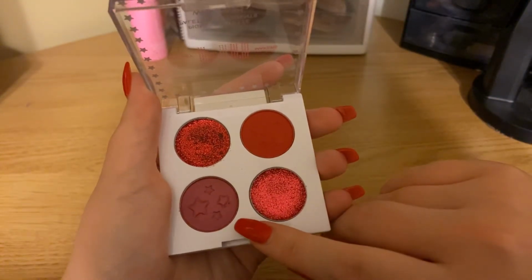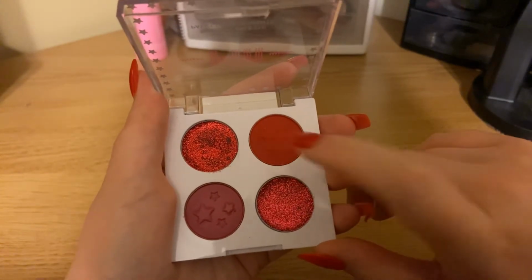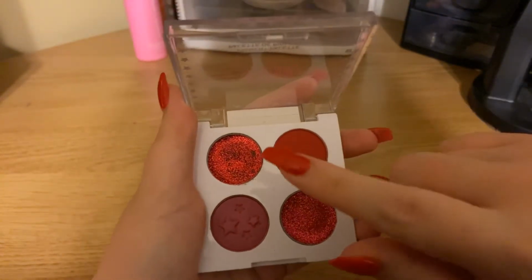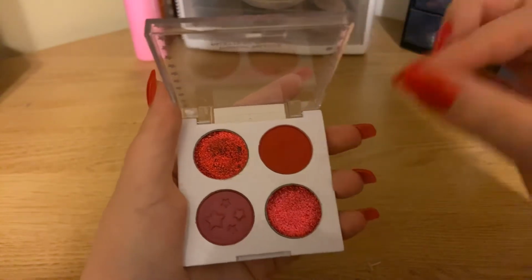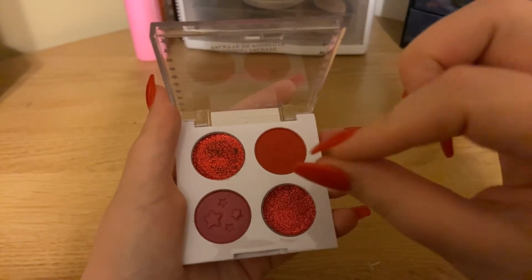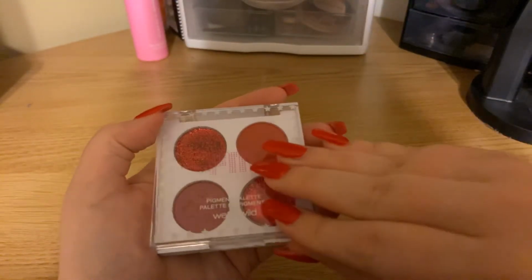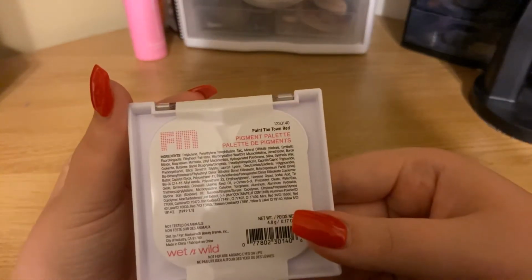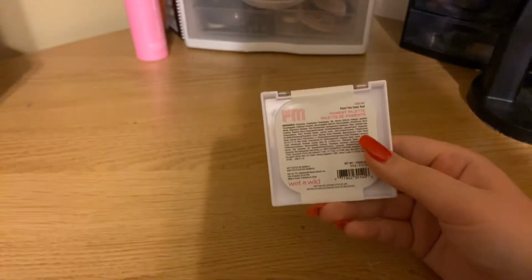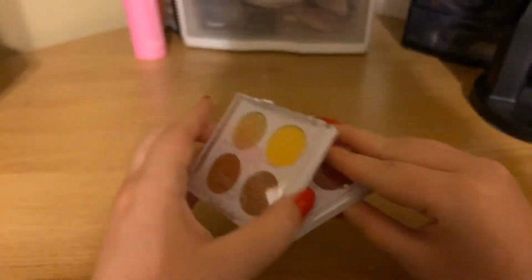This is a dark cranberry, and this is a matte red, like a brick red, and I really like both of them. The shimmers suck really bad. They're greasy, and I don't like that, but the shimmers and the mattes are really buttery, and I enjoy them. This is Paint the Town Red. This one is Kiss My Sun Rays.